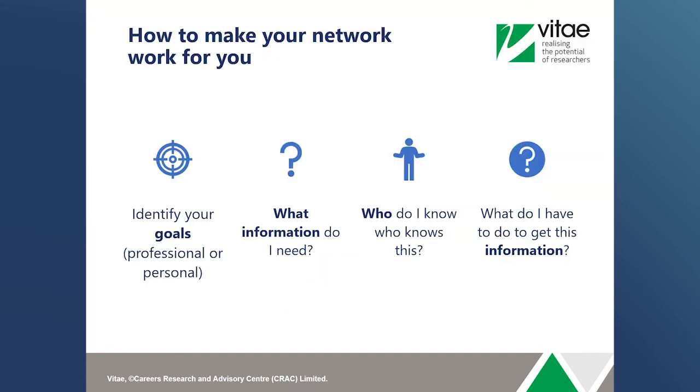How to make your network work for you? Well, first of all, you need to identify your goals, professional or personal, because obviously you have a personal network as well. What information do you need to find out in order to progress those goals? And who do you know who knows this information? And what do you have to do to get that information?